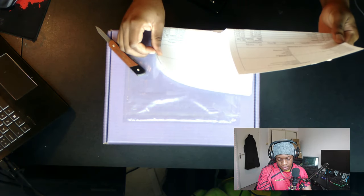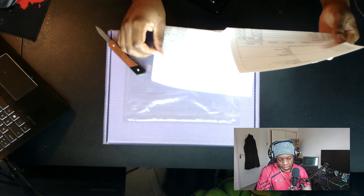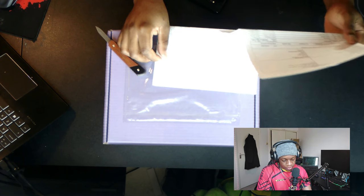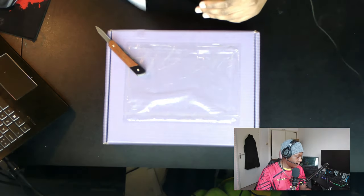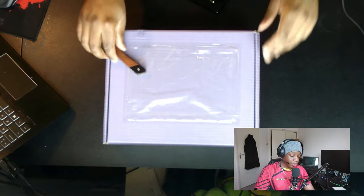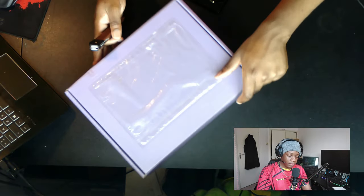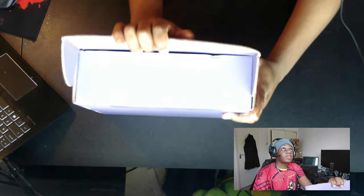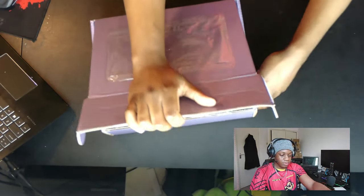Okay, it tells me what's in there. I think two of these are from Canada, two are from the US of A. So we'll just pop the box open for you guys. Oh, it's a firm hold here. It's tough to open. Oh! Everything almost just fell out immediately.